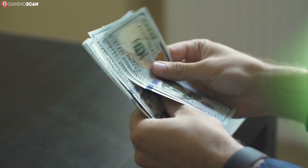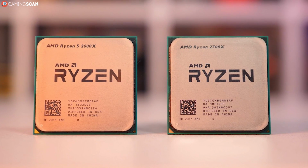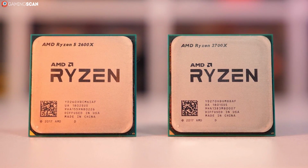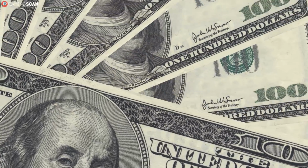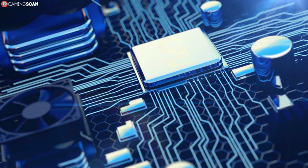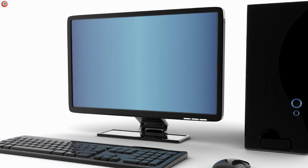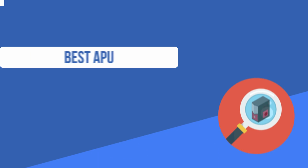Add another $20 and you can get the 2600X, which will not only take the maximum boost clock to 4.2 GHz, but also net you a Wraith Spire cooler. Of course, whether or not $150 can be considered a budget price is up for debate. But regardless, you won't snag a better CPU for less money than either of these two picks. So if you're building a budget PC, we highly recommend making room for them if at all possible.